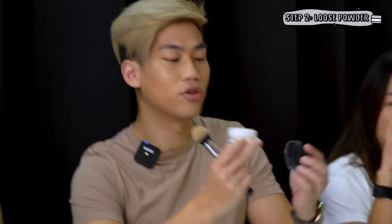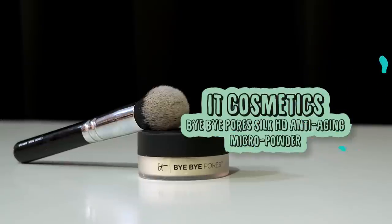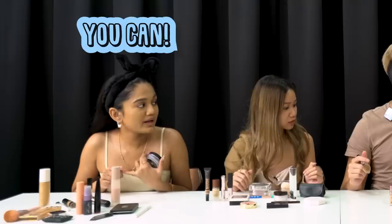My powder is from It Cosmetics. It's called Bye Bye Pores. I also do not use the puff because I'm lazy to wash it. So I also use the brush. And the same brush? Oh, am I not supposed to? No, you can, you can. You can? You can.